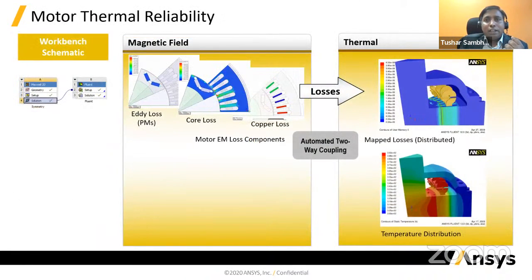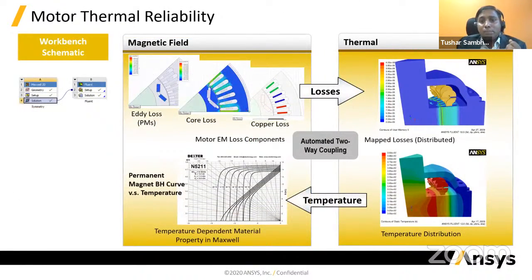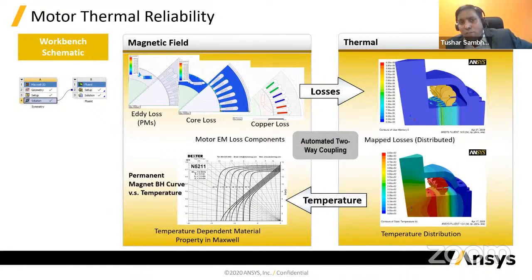Now, as I said, again, it's important that the thermal characteristics are also studied. The motor generates a lot of losses. It generates eddy losses in the magnets. It generates core losses in the stator and rotor lamination. It generates a lot of copper losses in the windings. And all these losses generate a lot of heat. Now, many times the cooling system is on the stator side, so the stator gets cooled, but because of the heat, a lot of heat comes to the rotor, and the rotor also gets quite hot.